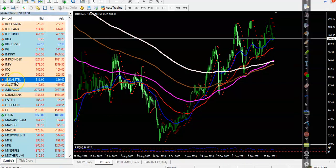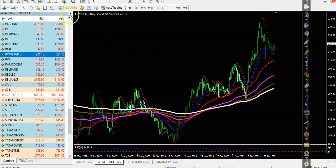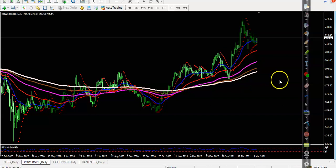Third, Power Grid, okay, this one, Power Grid. All right, this is a perfect entry point somewhere there. Okay, now I can see price is creating higher high, higher low, higher high, higher low. I can say like a pullback we have seen, and today we have seen this is the bullish candle. Let me zoom a little more.